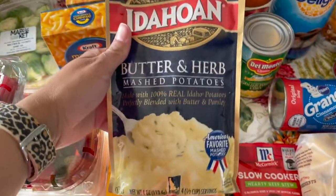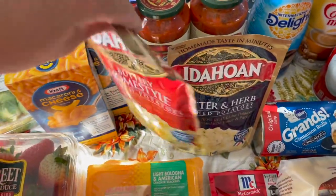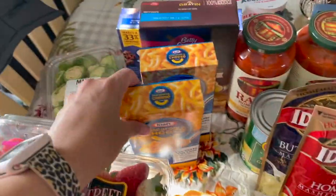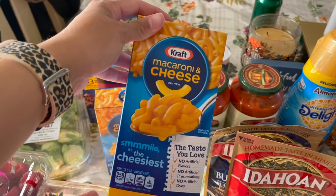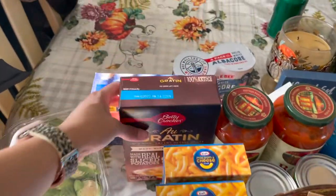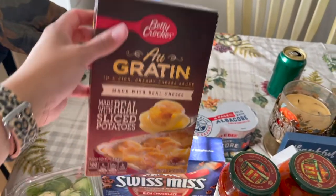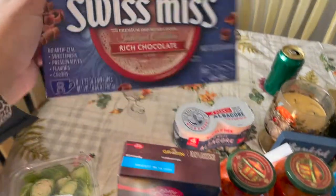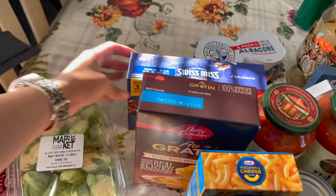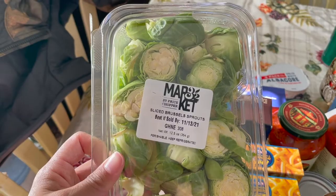And I got some mashed potatoes. This is just such an easy side to put with pasta or whatever you're making. And then mac and cheese. This is actually for me because I'm literally the only person who eats mac and cheese in my house. And I love these scalloped potatoes. These also make such an easy dinner. And some hot chocolate for our Christmas movie nights coming up. And then I got some Brussels sprouts for our dinner that my fiance wanted to make.